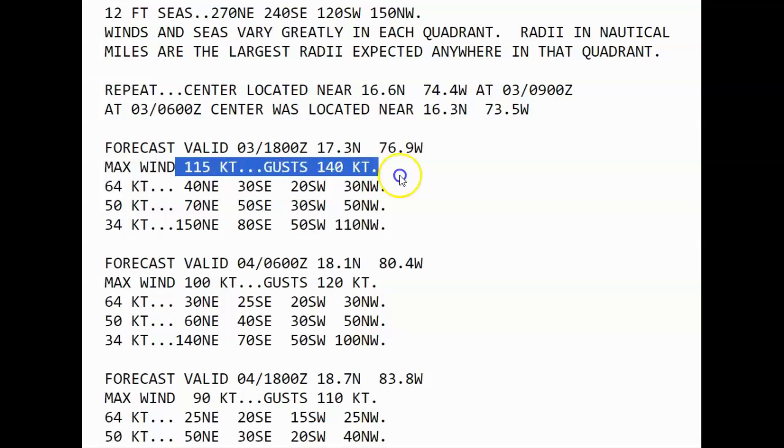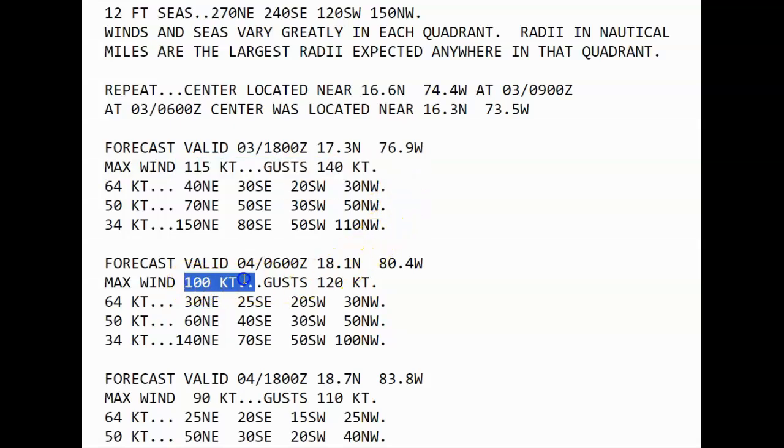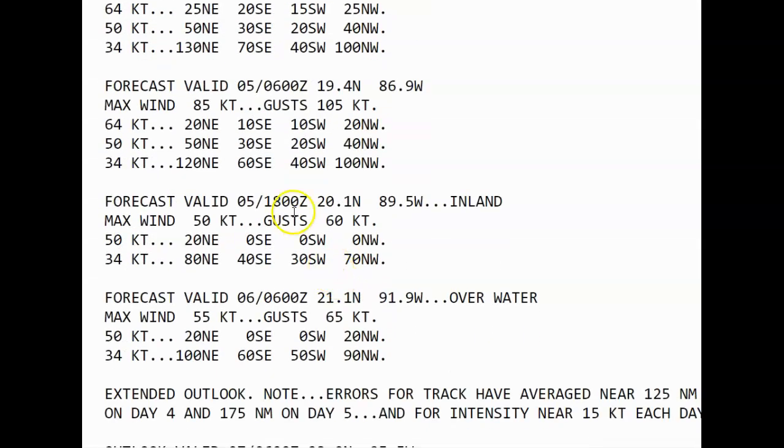And then it's going to go into the afternoon, slowing down somewhat to 140 knots. Now the late afternoon report on the 4th, 120 knots, coming in at 110. That's even later on the 4th. They're getting more updates as it gets close. On the 5th, we've got 85 knot winds.